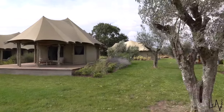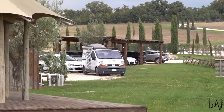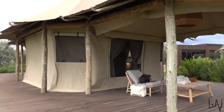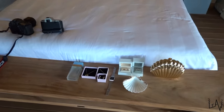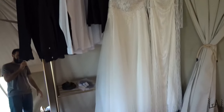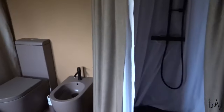Good. These are the glamping tents. We will be sleeping in this one. As you can probably hear, it's super windy, but it's beautiful. This is the inside situation right now. Some cameras for the photographers, some jewelry, the wedding dresses. Quite cozy, and back here there's the toilet, the shower.